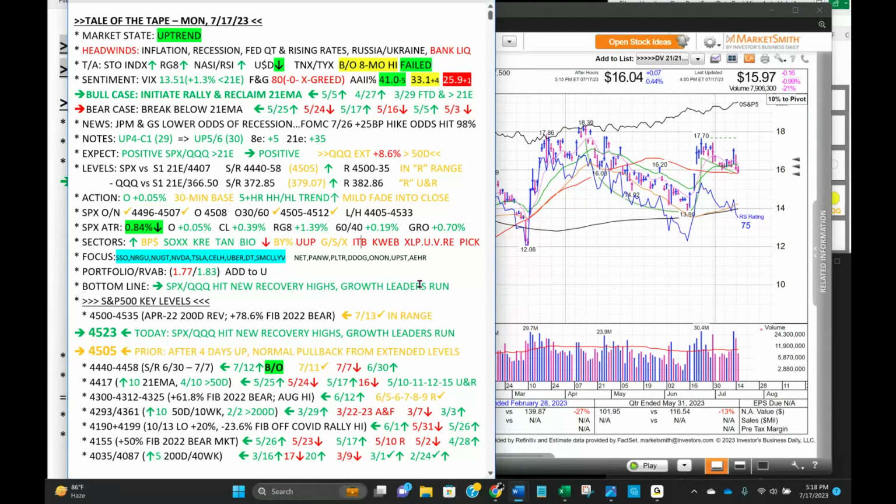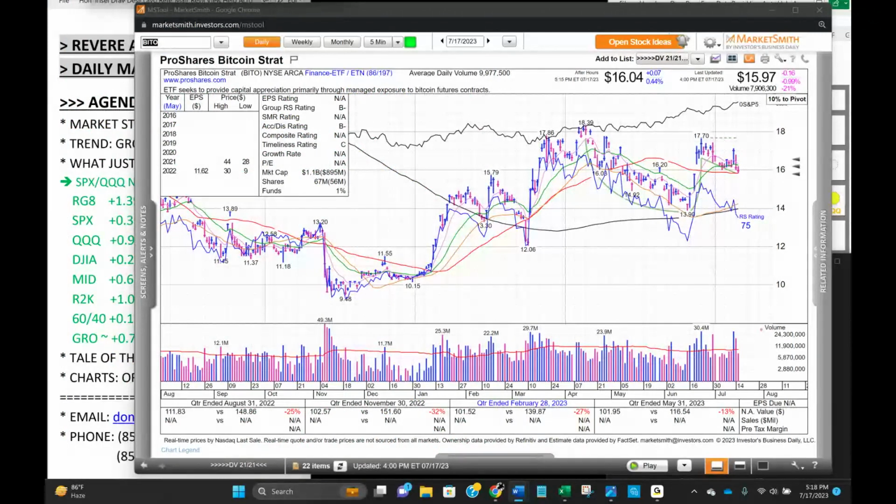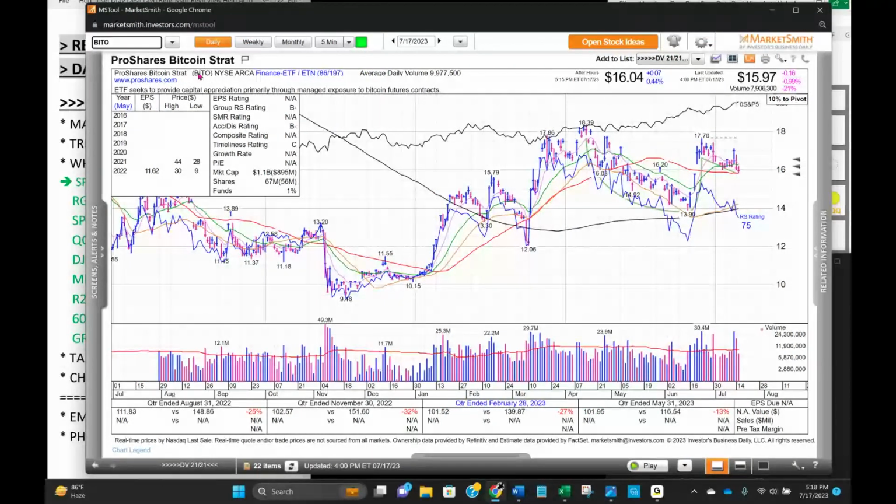XLP, XLU, XLV, and XLRE, that's staples, utilities, healthcare, and real estate, as well as PICK, which is base metal miners. Some really good performers in the portfolio today. Here are some other leading stocks that had very strong days. Only portfolio change we made was adding to our U position, taking our adjusted beta up to 1.8. Bottom line for the day, S&P and NASDAQ hit new recovery highs. Growth leaders continue to run. Let's take a look at individual charts, and then we'll discuss Tesla earnings, risk management.